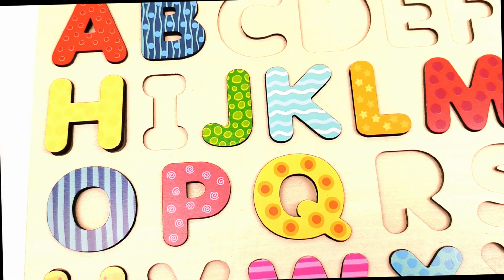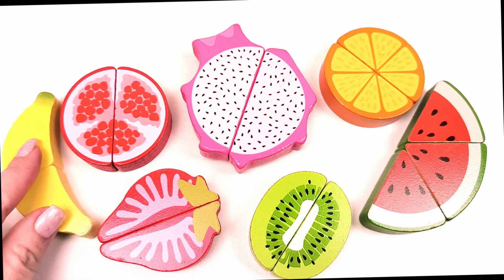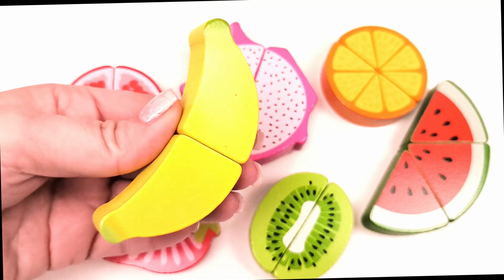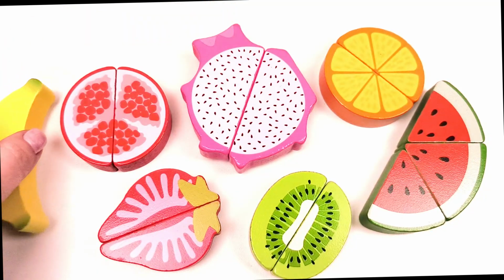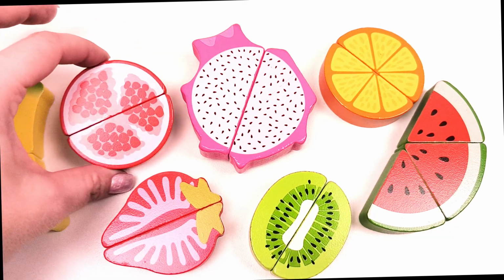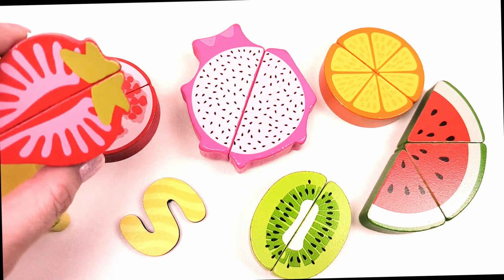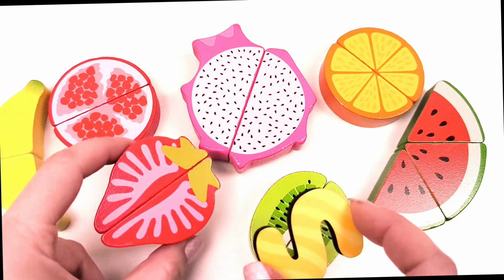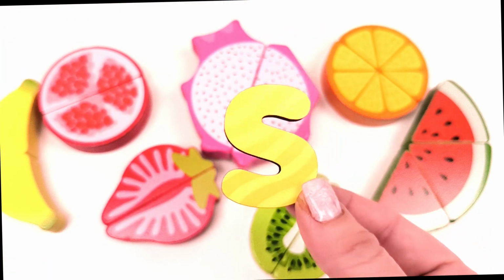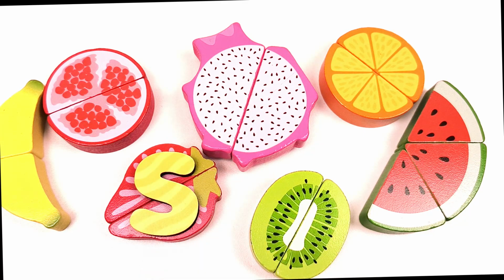H. Look at all this yummy fruit. Here's a banana. Look at this yummy yellow banana. There is a pomegranate. Do you like pomegranates? There is a strawberry. Oh, wait a minute, what's that? We found the letter. Here is the letter S. S is for strawberry. We found the next letter.